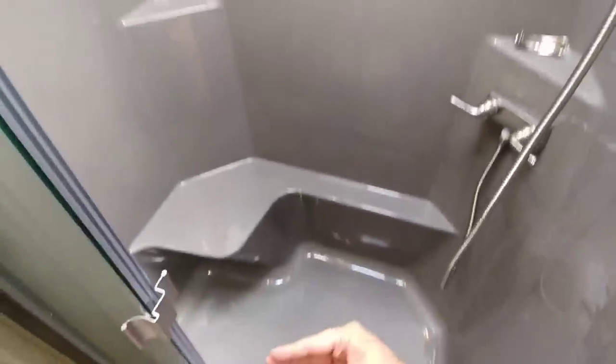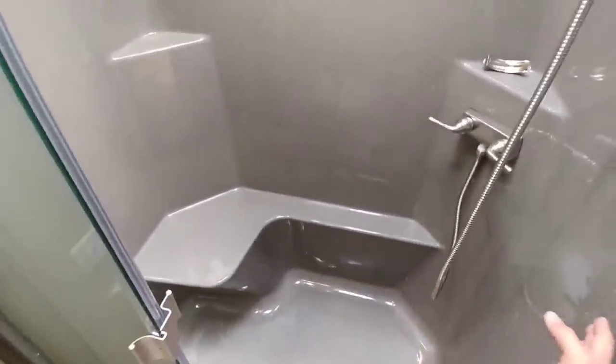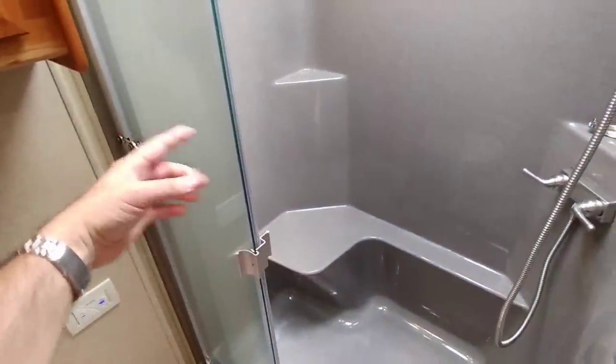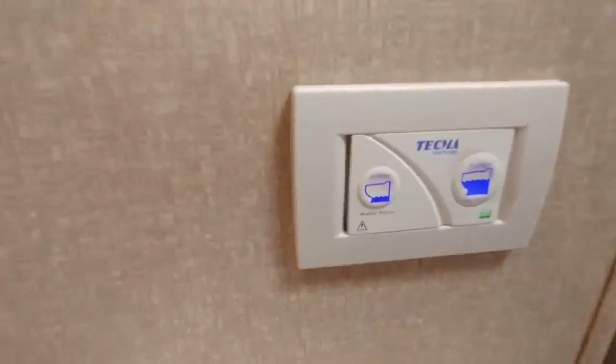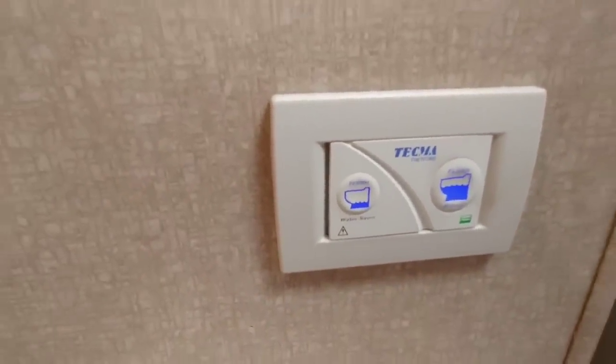So it's extremely deep as well as long. So you have a really nice width to it. So even though it may not be the longest shower, it's a very wide shower, and it gives you just a lot of room inside of it compared to most. You also have a Thetford flushing system, push button.